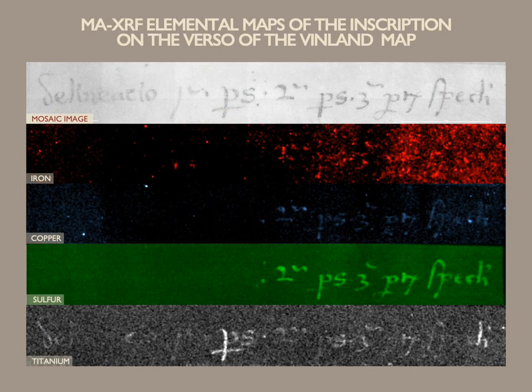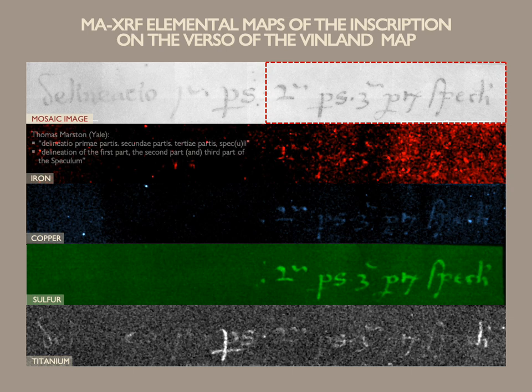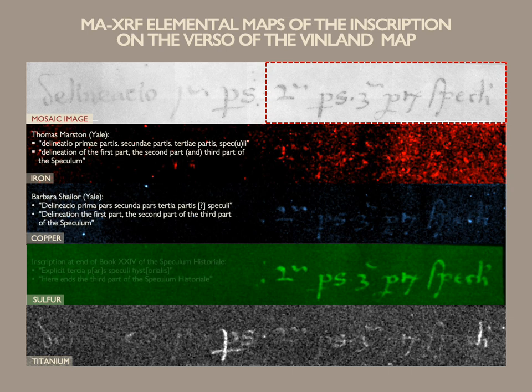Another important discovery we made with the use of macro XRF scanning is that the inscription on the verso of the map includes two types of ink. The passage in Latin on the right, which translates as "second part of the third part of the Speculum," was written with an iron gall ink, as the iron, copper, and sulfur maps demonstrate. This passage could refer to a bookbinder's note about how to assemble the Speculum Historiale, which is a massive work made up of 32 books or sections, usually bound in 4 volumes.